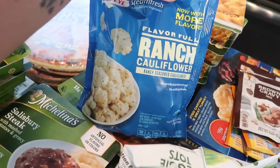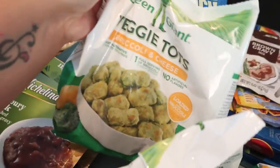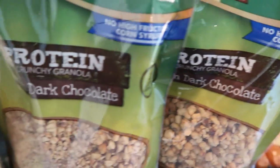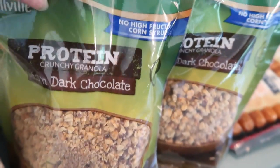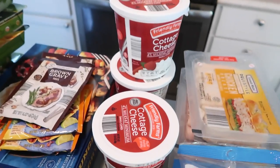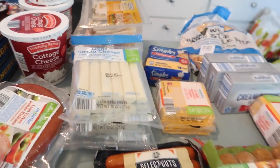ranch flavored cauliflower, and then I got me 3 bags of veggie tots because I love them. The broccoli veggie tots, they're so good. We got 2 bags of the protein granola. That's really good. 2 turkey sausages. I got 4 cottage cheese.